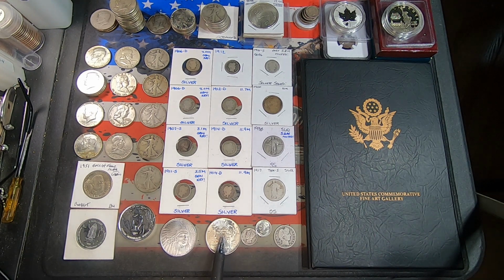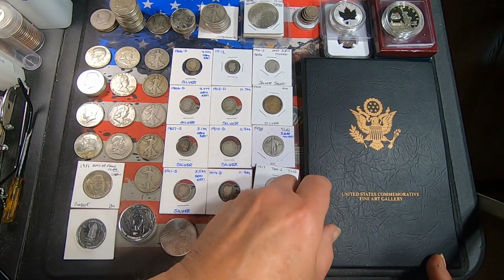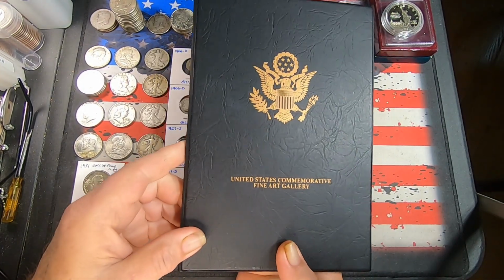We got a 23 Philadelphia Peace Dollar in really nice shape. I'm hoping that's not cleaned, but it doesn't appear to be. Got quite a fair amount of chatter on it, so it's not in higher grade, but it definitely looks uncirculated. And then last but not least, I don't know who made this.